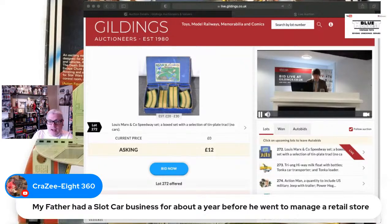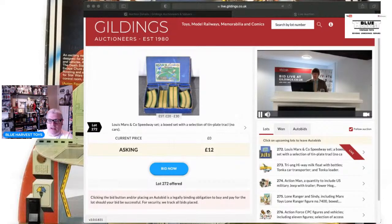272. Father had a slot car business for about a year. She'll give me 10 for this one. Wow, Speedway set. That's really interesting. No models, but a good, nice, early track there. Any bids then at all for that one? Any good bids? All done? No bids at all?